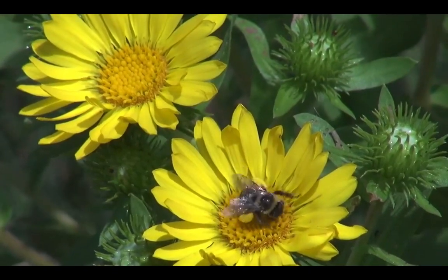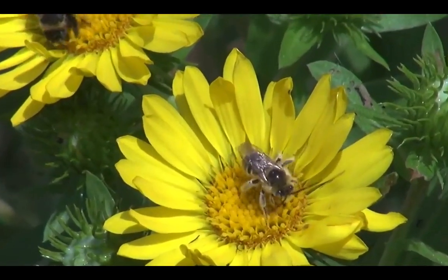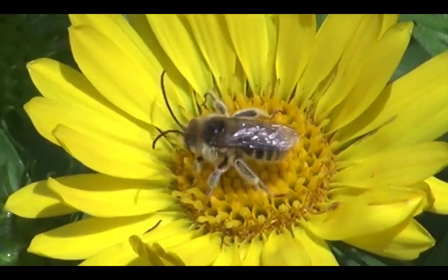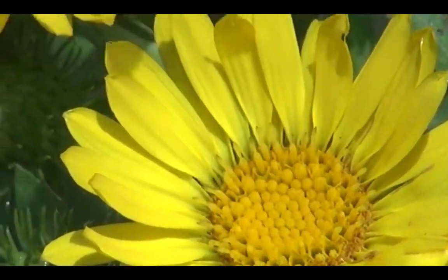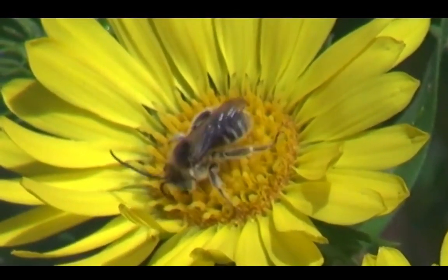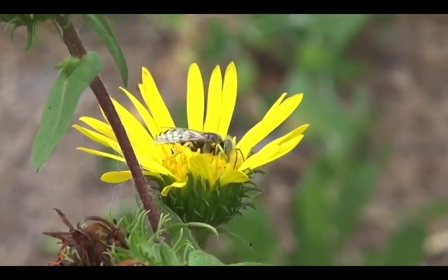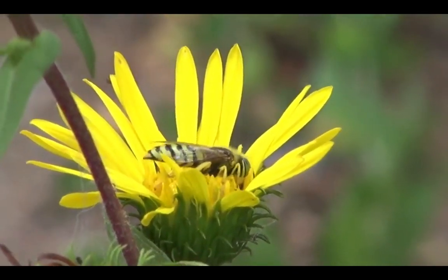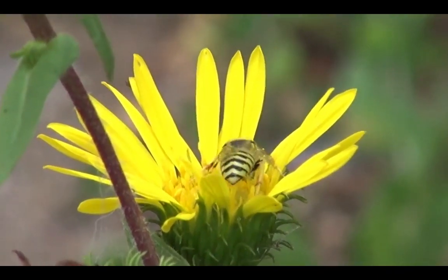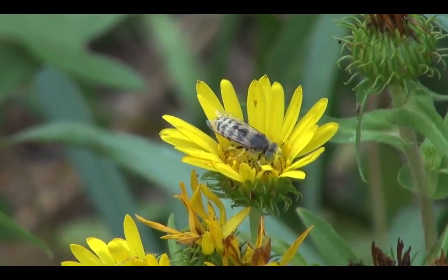A longhorn bee follows a relatively large leafcutter. You may notice it has no leg pouches, but its body hairs are covered with pollen. Larger cuckoo bees look a lot like wasps. They don't need to collect pollen. They lay their eggs in the nests of bees that do.